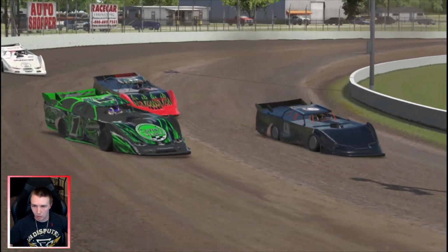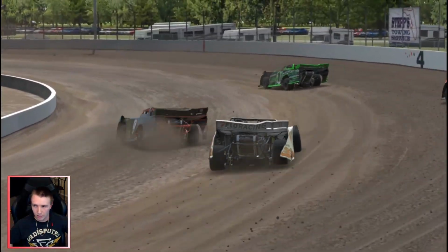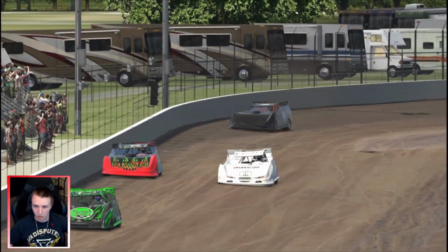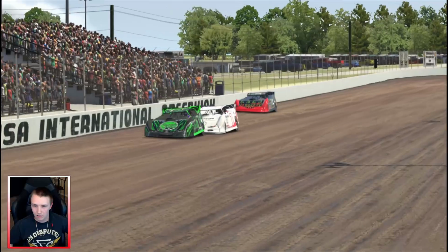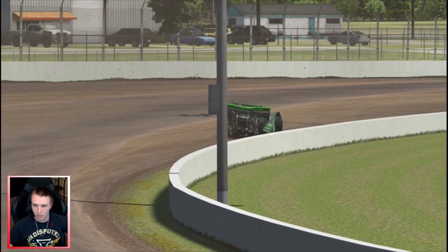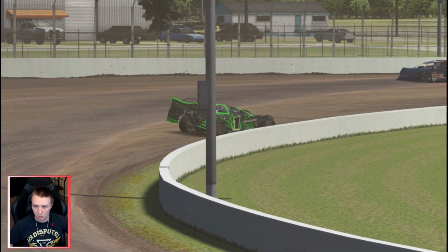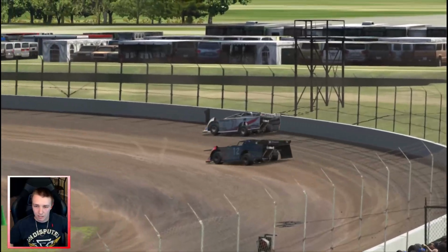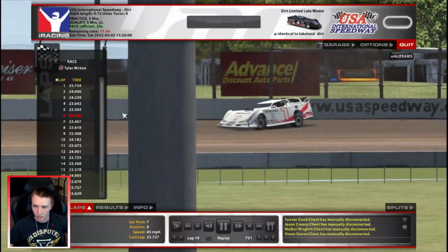9's gonna hit the inside wall. Yep. Ooh. Then goes all the way up to the 12. Saves it, kinda. Gets into the 7. 7 and 12 get together. Okay, 7 just completely ran over Tyler there, the 1 car. Just completely ran him over going down the straightaway. Okay. Nice, I guess. Getting into the wall there as well.